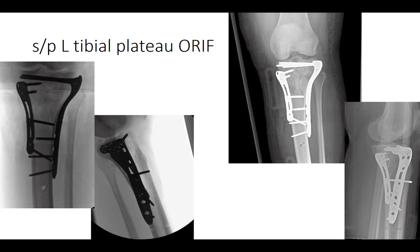Usually we wait about 2 weeks. For tibias, there's a paper on tibias and X-fix removal. It's 2 weeks. Under 2 weeks, there's no difference, as long as there is no frank sign of a pin track infection. Yeah, exactly, as long as there's already no infection.